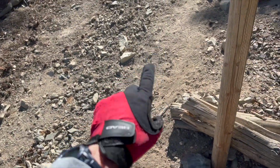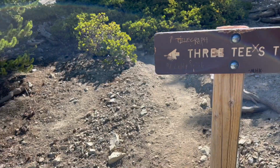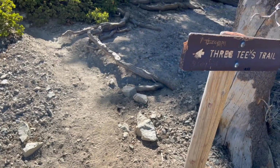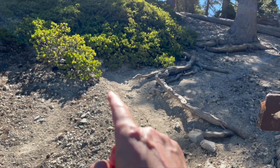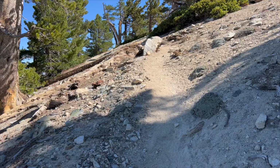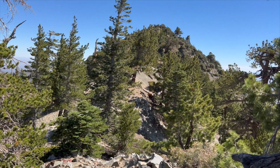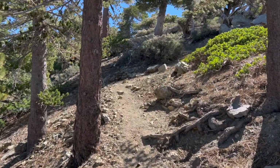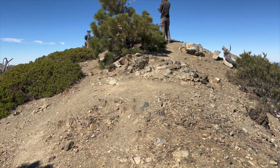Well, this is a badly marked trail here. I came up this way on the 3 T's, the sign here. So the 3 T's trail continues this way. And I am assuming, based on someone scratching here, that to get to the top of Telegraph Peak, you follow the trail here. Yeah, the trail is leading to this peak that I saw earlier. Okay, I made it to Telegraph Peak.